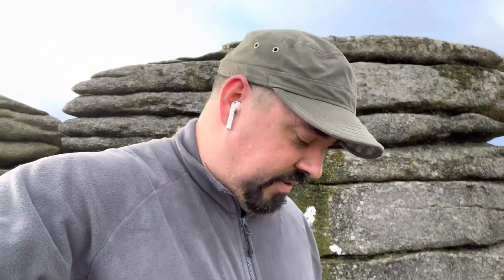Got my down jacket as always, my waterproof jacket. Had a tiny bit of rain on the way up here, but nothing to worry about. I've taken my waterproof trousers off now, but I've put the thermal ones on underneath these trousers. That's the next thing I need. Trousers, because these are crap. So I must get some warmer trousers.